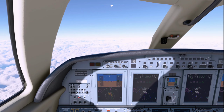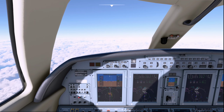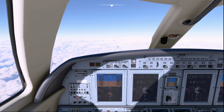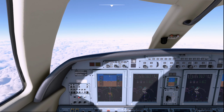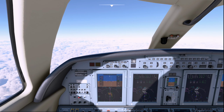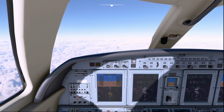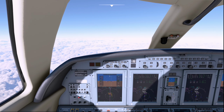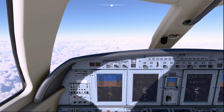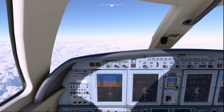Hello Center, American 1318, ready for taxi. American 1318, runway 36 right, taxi via Golf, Charlie, cross runway 5. 36 right, Golf, Charlie, cross runway 5, American 1318. Delta 985, wind 090 at 10, runway 8 left, cleared to land. Delta 985, runway 8, okay. Thank you. Giant 240, runway 9 right, cleared to land. Cleared to land 9 right, Giant 240.